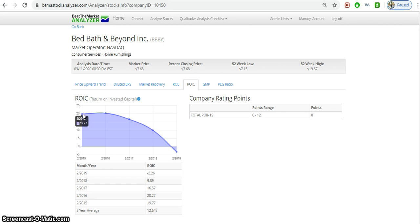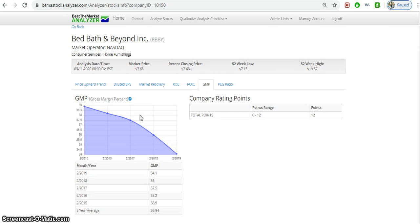ROIC, same kind of thing. We look for 16 or higher, and it was good all the way up to 2017. Then things really got bad after 2017. Gross margins, we look for 30% and over. So the company still has good gross margin, but the problem is that it's been declining over the years. So that's also a warning sign about this stock.